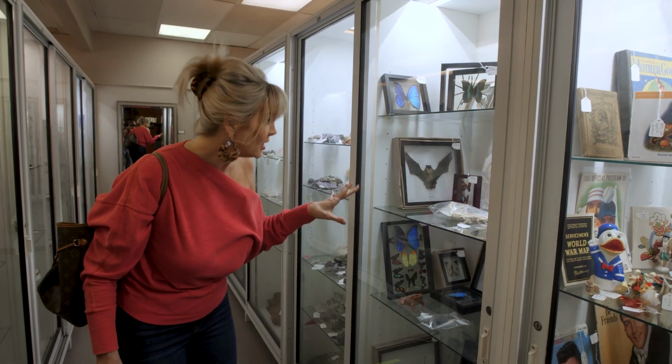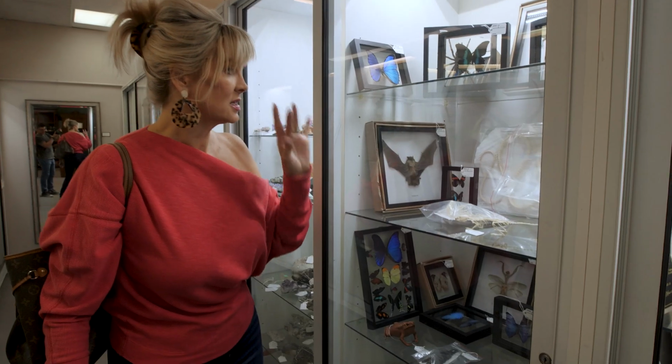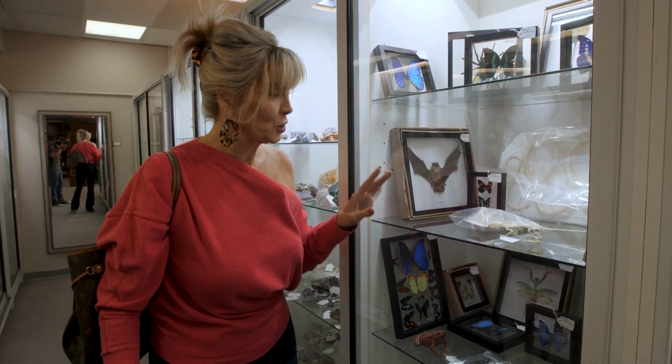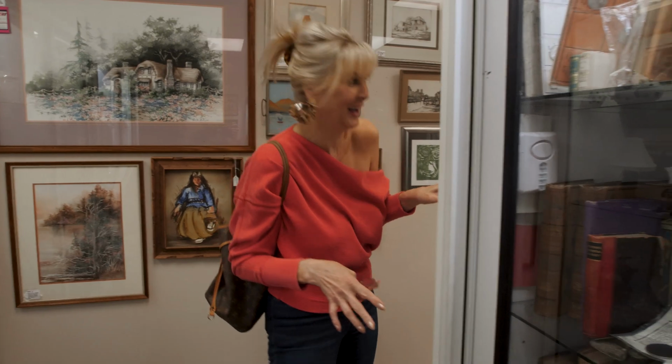This is a little bit freaky. A tarantula, a bat, a scary snake thing, but could be super cool for Halloween. Sometimes there's some really weird shit. We're just gonna move past that.